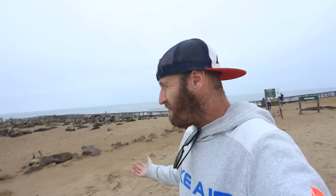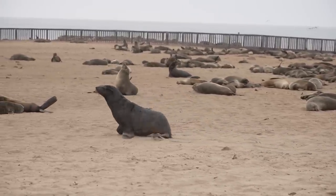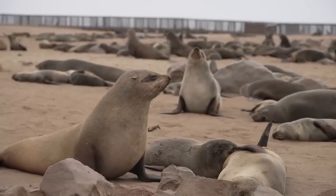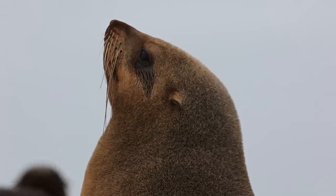It is, but look at these guys, they're so beautiful. There's hundreds of Cape fur seals here, and I'm gonna take out my 100 to 400 and get some photos. Cape Cross Seal Reserve is home to one of the largest Cape fur seal colonies on the planet. It's an absolute mess of seals barking, fighting, and posing for photos.